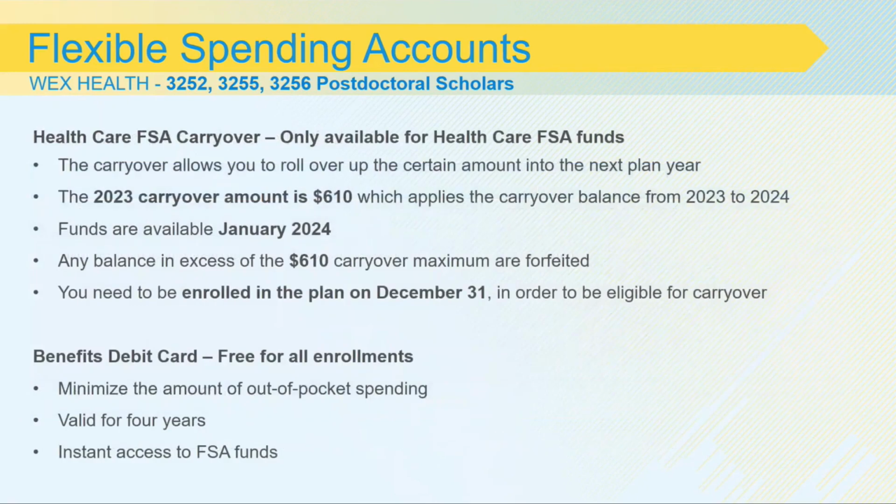The healthcare FSA allows for the carryover option. A carryover option allows you to transfer up to $610 of your remaining balance at the end of the plan year into the following year. Think of it like a safety net for your FSA. If you end up spending less than you anticipate when making your elections during open enrollment, you could tap into those funds next year. Carryover funds become available to you the first week of January of 2024.